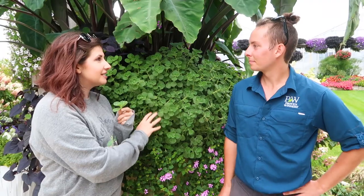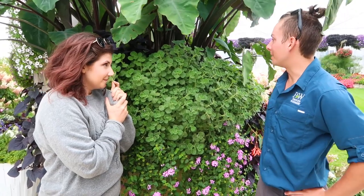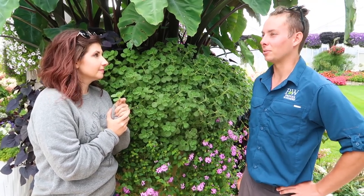So where do you use these outdoors? Oh, they're so fuzzy. I love how fuzzy they are. Outdoors, they do well in the ground, but I like to have them in a container like this where they're kind of at shoulder height so you can smell them easier. And you can just put them everywhere around your patio and make the whole thing smell nice.